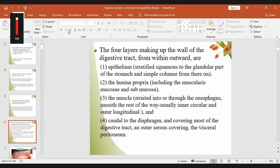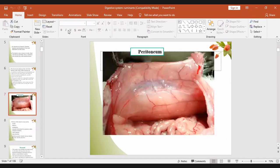Then the fourth layer is the serosal covering. It's the peritoneum, a thin tissue, just a cover. So it is made up of four tissue layers. The peritoneum covering is the fourth. It's a thin layer.